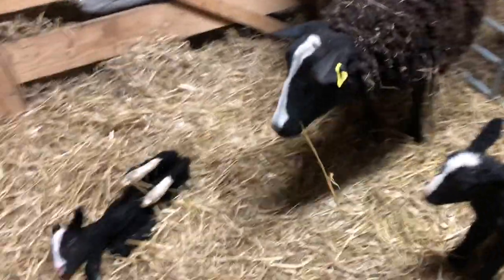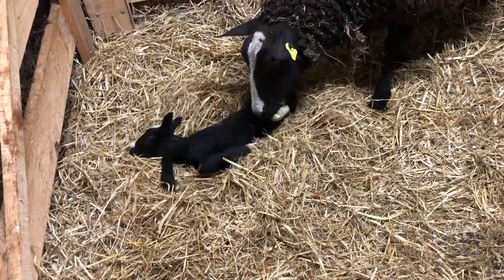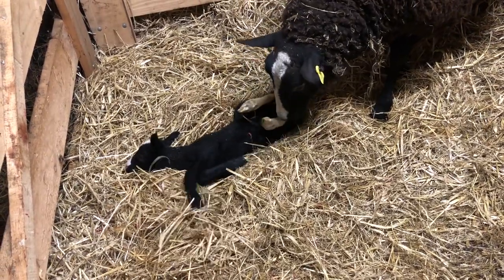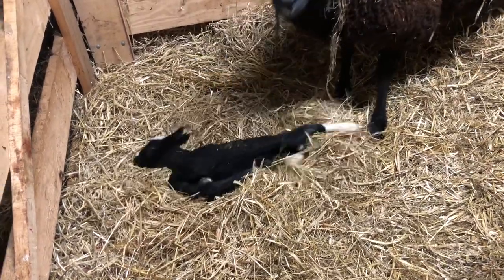This is a very nervy yow, and she has a not very good lamb. Very unsteady on its legs. So I'm going to have to tube it to get it going.